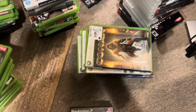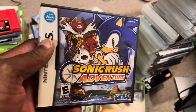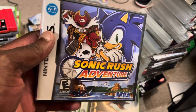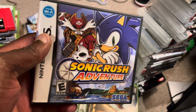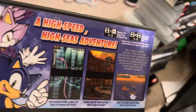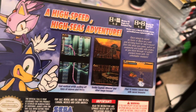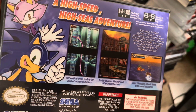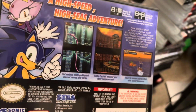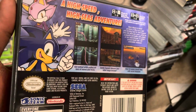Okay, so the next game that kind of shocked me was this copy of Sonic Rush Adventure. Now, for those of you who don't know, there's two versions of this game. There's just the Sonic Rush, and then there's Sonic Rush Adventure, which has some more content in it. I think it has some more features to it, but it's basically just another 2D side-scrolling kind of Sonic game, but then there are also some 3D components to the game as well. Opens up into that 3D world. I think this is a very cool and somewhat underrated game.